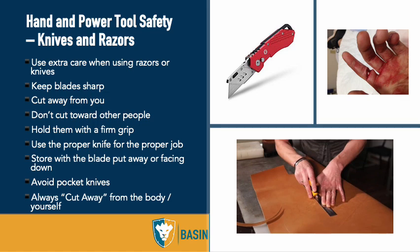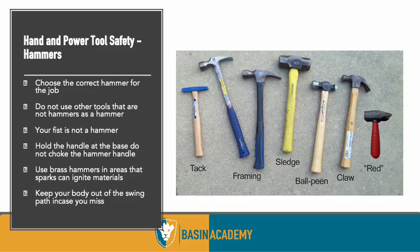If you're like me, probably more times than you care to admit, particularly if you're a safety guy. And pocket knives are kind of a no-no for this reason. Again, just the sharpness of them. And a lot of times their makeup, the way that they're manufactured, is not for industrial purposes.